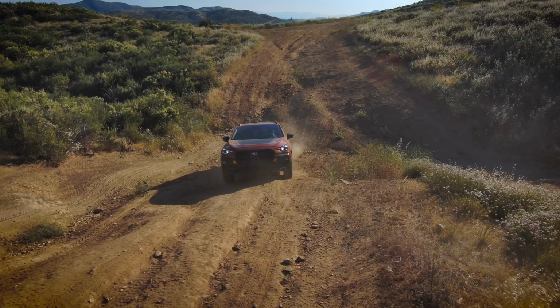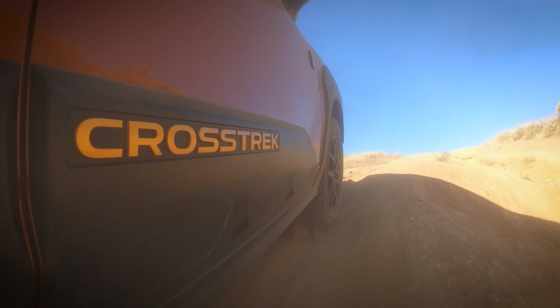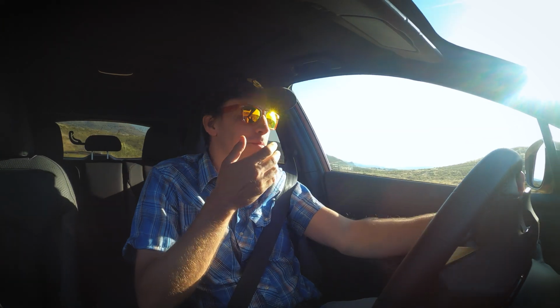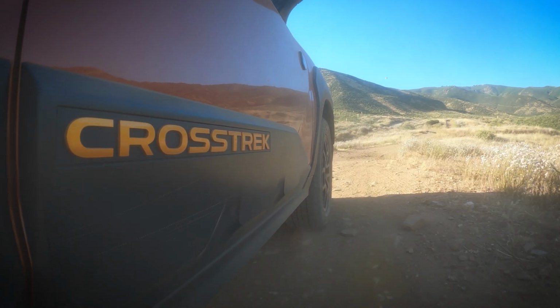I think I came up at a different angle. It's having a little bit more trouble this time, but it did it. It just powered through that. Oh my God, that was so much fun. It's very difficult to wipe the smile off my face right now because I'm surprised that it did that. I was just teetering on two wheels and it still made it.